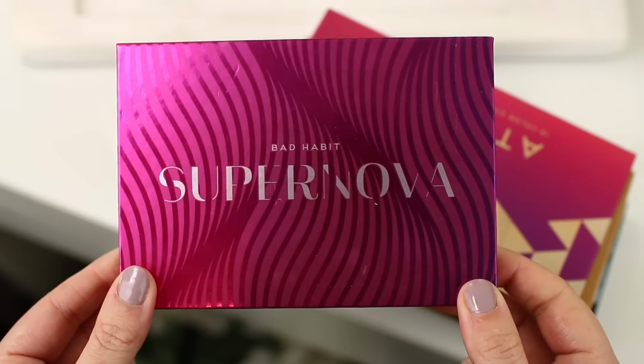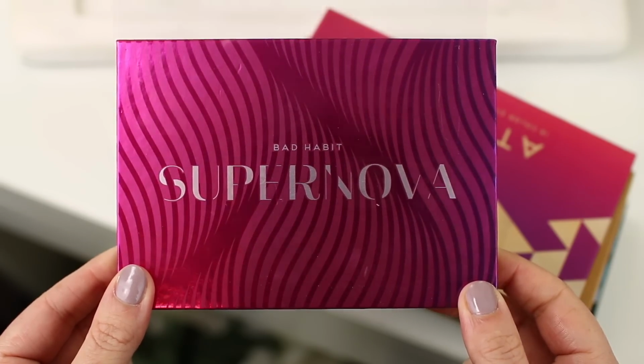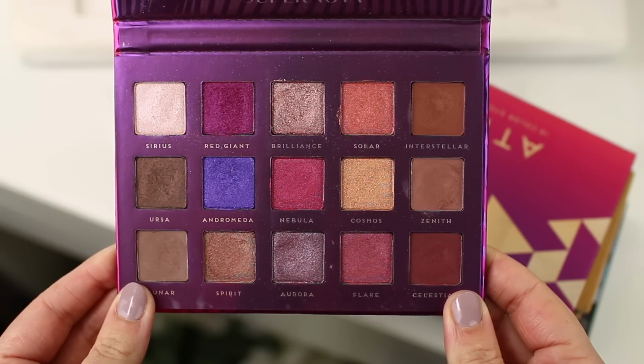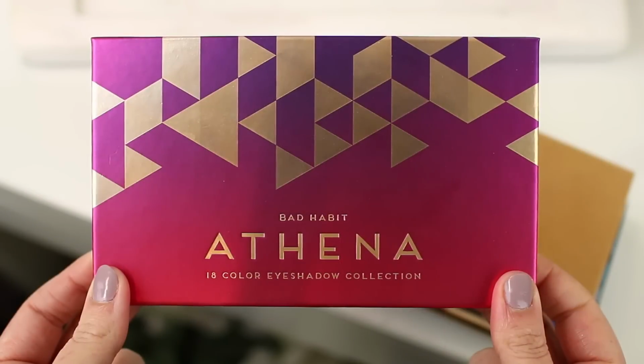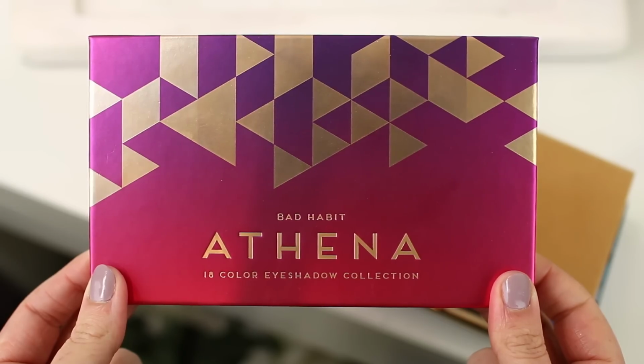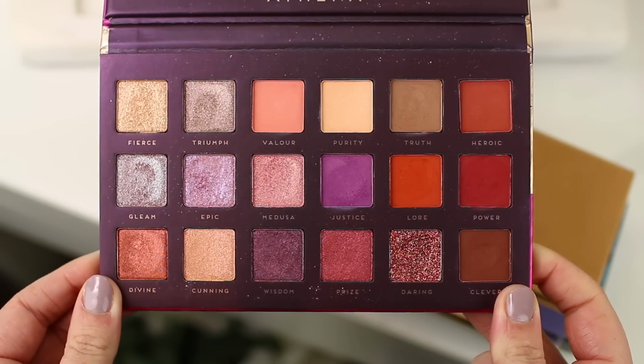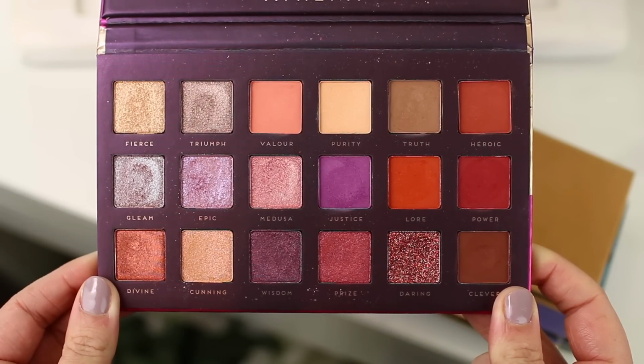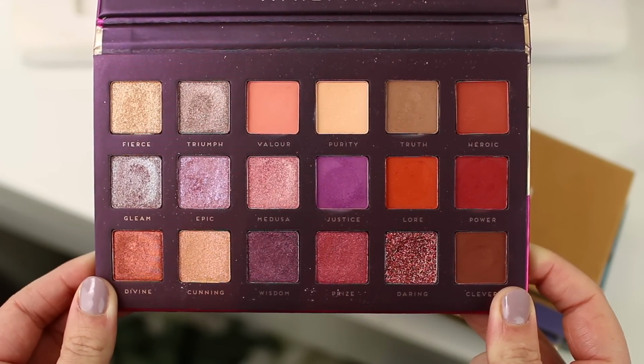And then I have a few Bad Habit palettes. So I have the Supernova palette, which I guess is a dupe for the Lila palette. I never put that together, but I do really love this one. And then the Athena palette, I don't know which one this is a dupe for. I think it's like one of the Huda palettes, but I don't know. I just like their palettes in general because the shadows work pretty well. They're easy to work with in my opinion.